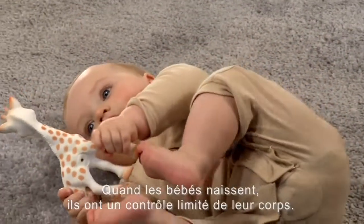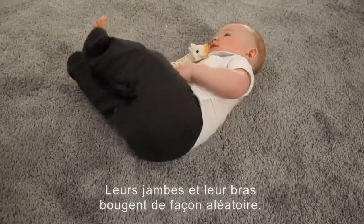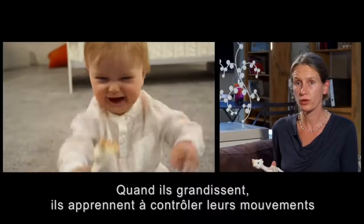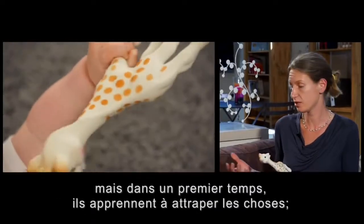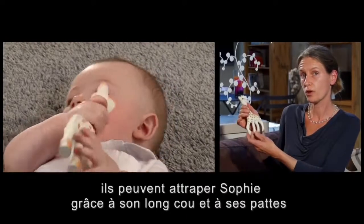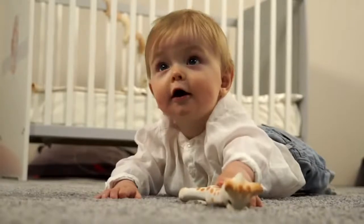So when babies are born, they have very little control over their bodies. Their arms and legs move randomly. And as they get older, they learn to control their movements. And one of the first things they learn is to grasp things. And they can grasp Sophie's long neck and her legs and hold her quite easily.